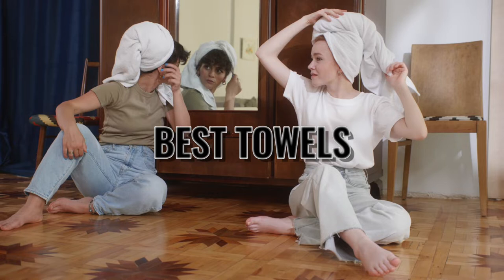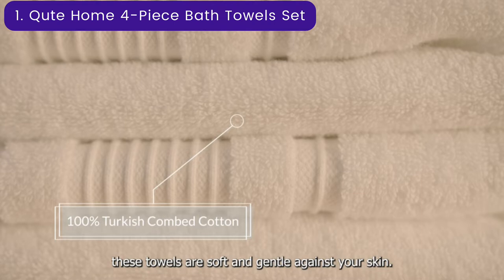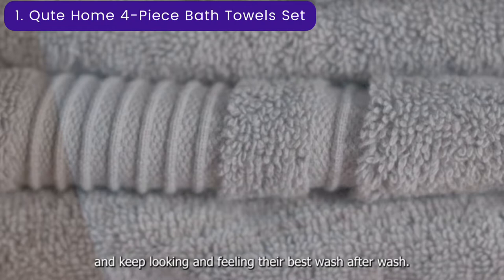Number 1. Cute Home 4-Piece Bath Towel Set. Made from 100% Turkish cotton, these plush bath towels from Cute Home add a touch of luxury to a post-shower routine. The 550 gsm weight feels plush to the touch but isn't too heavy. Long, dense Turkish cotton fibers absorb well and dry quickly.